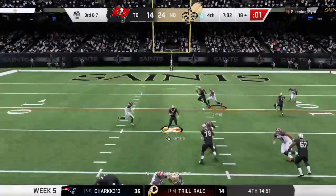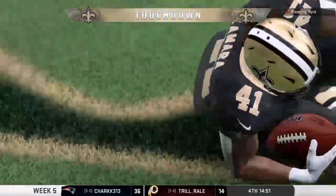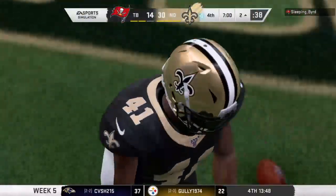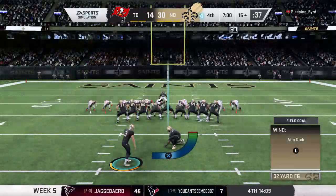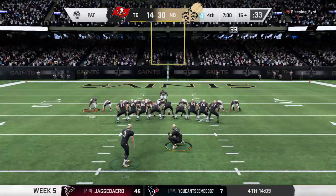Working from the gun, it's Breeze. Now let's go. To his running back, complete. Hey, but you know what else? Into the end zone, touchdown. Kamara got the same thing as Thomas, but as a receiver. Kamara, his 5th touchdown now. Damn. Yeah, so he can run any route too.